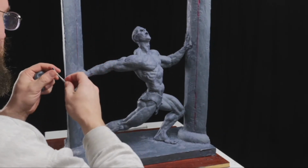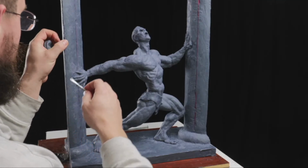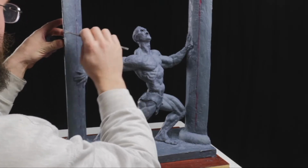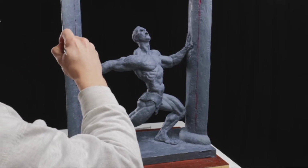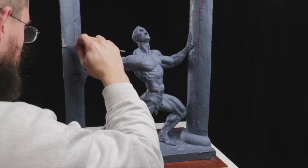I don't think I'll be shipping this out right away, but eventually I'll try to ship it to a foundry, and I believe that the company that commissioned it will have it cast in bronze. That should be cool and fun.